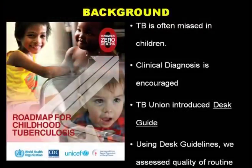I'm very certain that we are all aware of the challenges with regards to diagnosis and management of TB in children, and it's upon those so many challenges that several stakeholders, including the TB Union and WHO, came up with clinical guidelines to aid in the diagnosis and management of TB, especially in low-income, high-burden settings. So the Union came up with a desk guide, and it rolled it out and disseminated it in places that see children with TB.